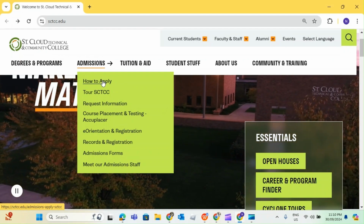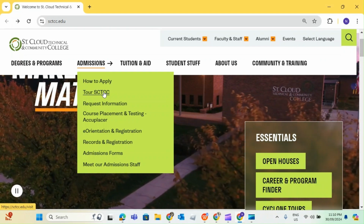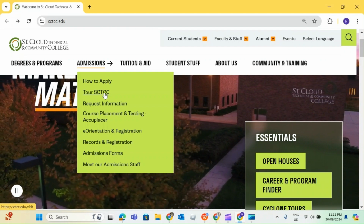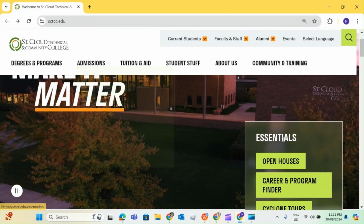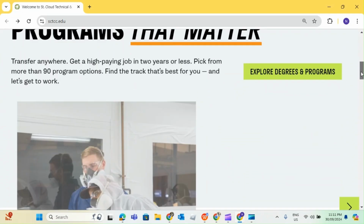So this is how you can apply, information about the college, which is SCTCC, and stuff. So you may need to know how you can do your orientation, registration, and all that. So, well, I'll just go down to show you the things I have for you.